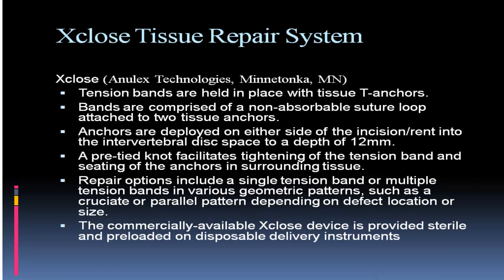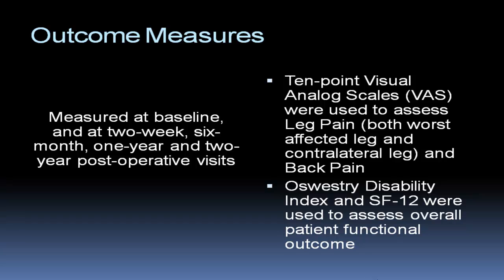Enter the Xclose tissue repair system. Basically, these are tension bands held in place with tissue anchors. Bands are comprised of a non-absorbable suture loop attached to two tissue anchors. Measured at baseline and at 2 weeks, 6 months, 1 year, and 2-year post-operative visits were a 10-point visual analog scale used to assess leg pain and back pain, and the Oswestry Disability Index and SF-12 used to assess overall patient functional outcome.